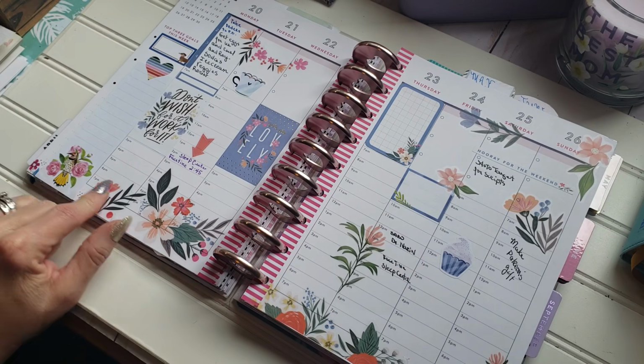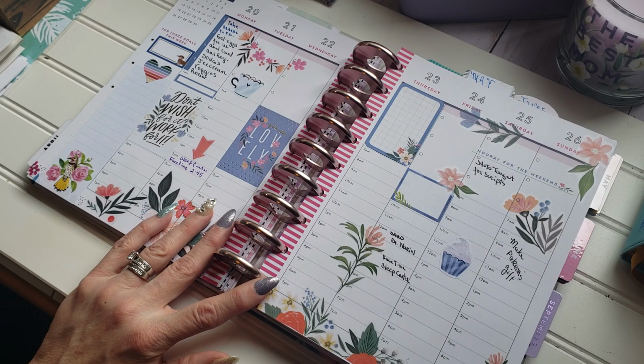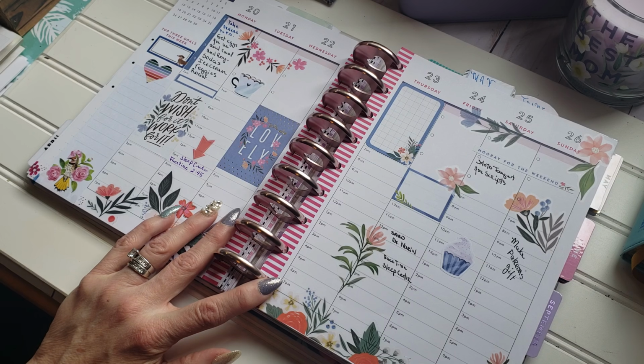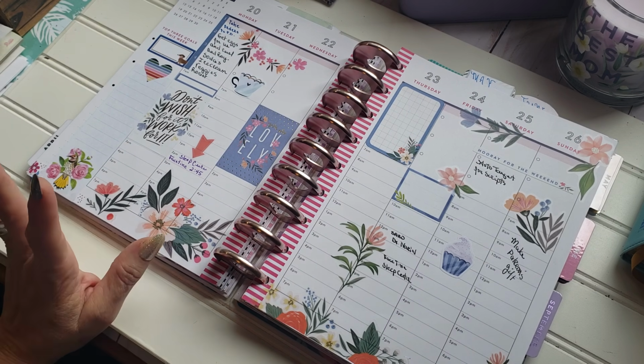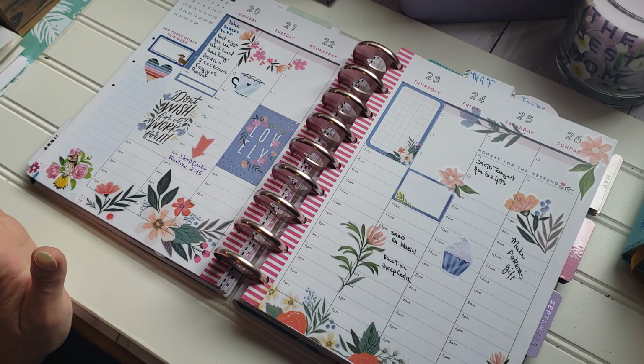This one is also, I think, from it too. Maybe not the whole thing. But this was from the 20th to the 26th. Had doctor's appointments. Just different things that I kind of threw down in there.